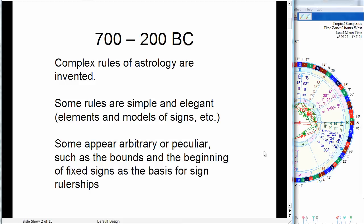Now, some of the rules of astrology that were developed are simple and elegant, such as the elements and the modes of the signs. I've got a typo there. It says models, modes of the signs. In other words, the cardinal, fixed, mutable, the fire, earth, air, water. If you're a student of astrology, you're very familiar with this. And it's nice and simple. You start with the first sign, Aries, and you go right around. And it's a nice, simple, organized system.